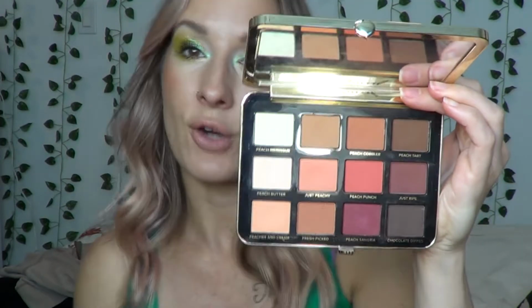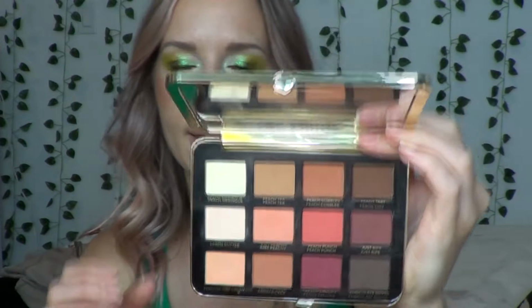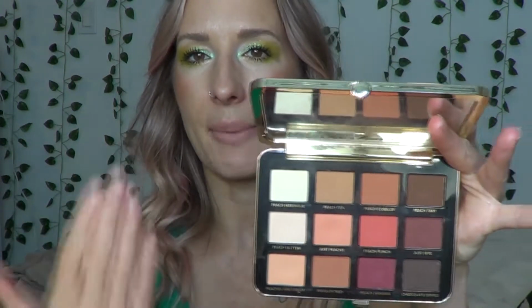So I thought this was a great palette to pack with me just because it gave the versatility for the different matte transitions if I so chose that. Also, if I wanted just a straight up matte look on the eyelid, this palette also has great depth for that, for like mid-tone range.